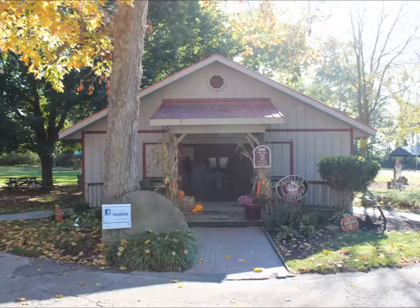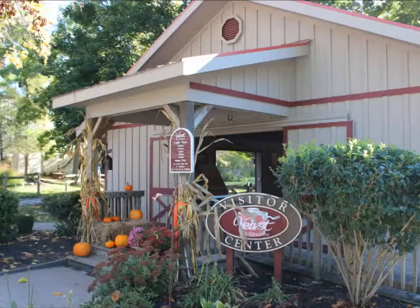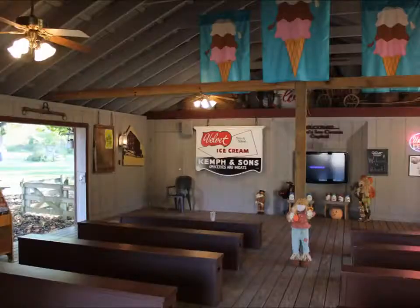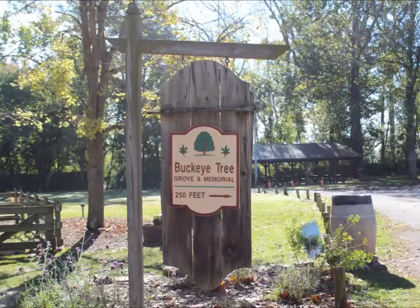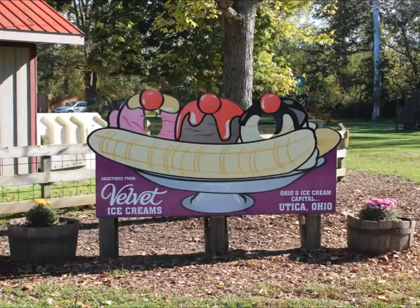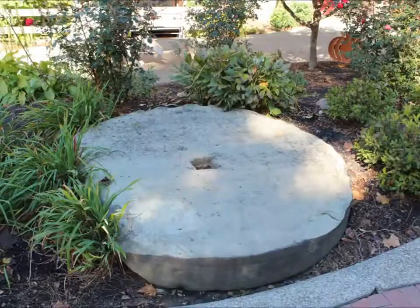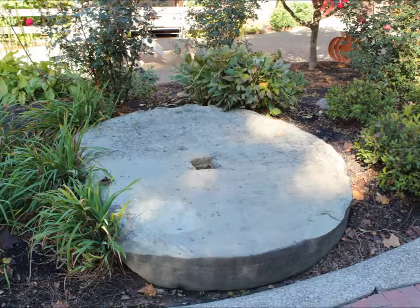Visitor Center. This is one of the old grinding stones.